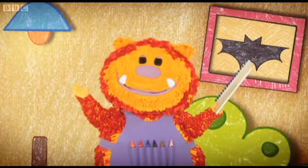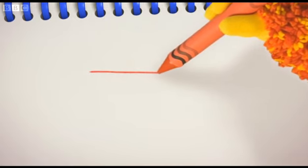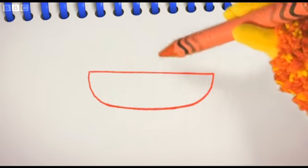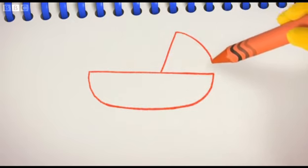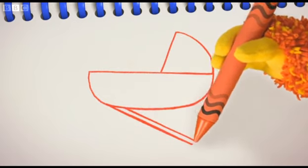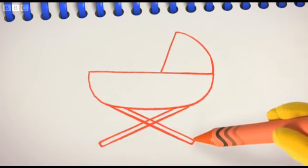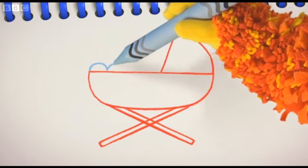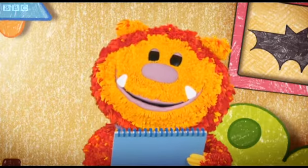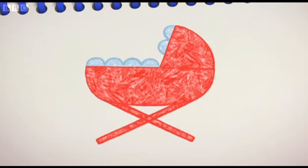Let's get squiggling. Let's start with a straight line for the top of the cot. Ready? Across, across, then curve all the way round underneath. Now for the hood. We need a straight line and a curved line. Great! Now we need some straight lines for the legs of the cot. Join them up. We can use our bumpy line to make a snuggly blanket. Bump, bump, bump, bump. I'm going to colour my cot red and blue. What colour are you going to make yours? Finished! One cosy cot for Boris.